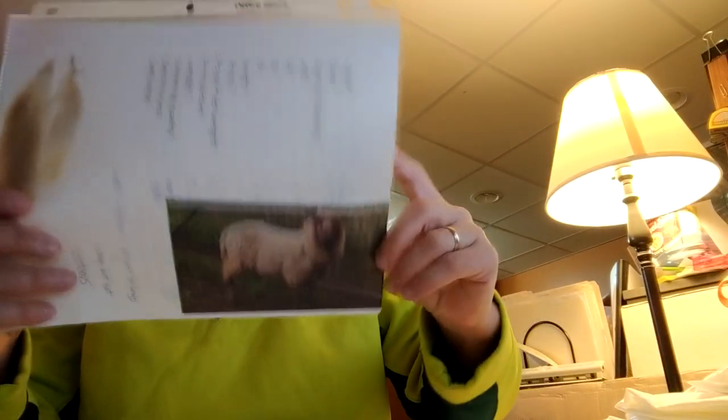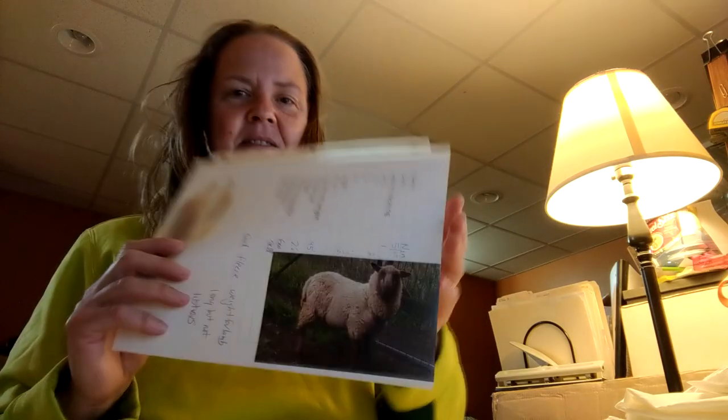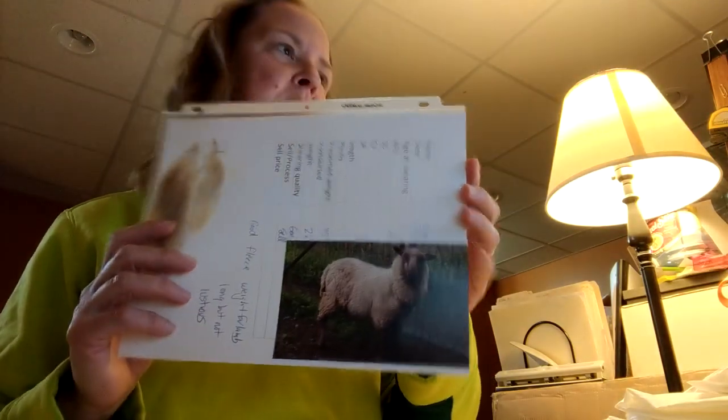I got a sample here from 2019. I don't know why, but I have a picture of her. This was like when I used to say was really good. I still need to take pictures of my lambs this year. And then another one from the prior year. So a lot of fiber samples, which I think it would be really fun to wash up and make something with. So that's what I need to do.